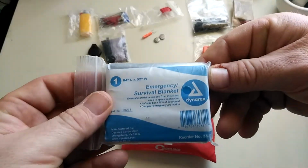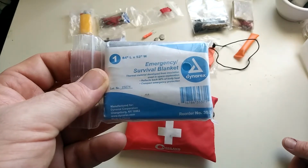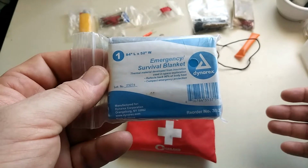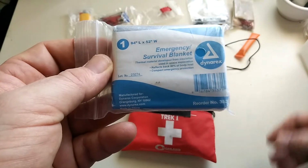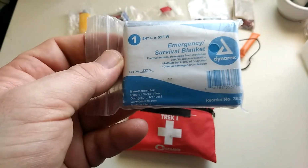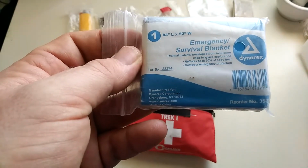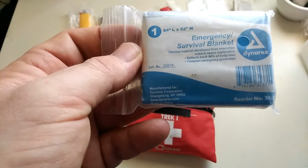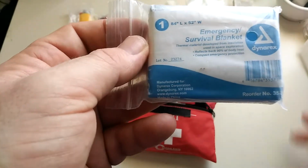Right here, my emergency survival blanket. Now, a lot of people say that these are garbage and they're useless. Well, it's science. If you know how to use them and you understand science and thermal transfer and all the other good things that go along with heat exchange, these actually do work. It's not like you're going to wrap yourself around a 5-star hotel or have the hotel wrap around you. But it's going to keep your body temperature from dropping to a dangerous level where you possibly could freeze to death. Like I said, science. It's an amazing thing.